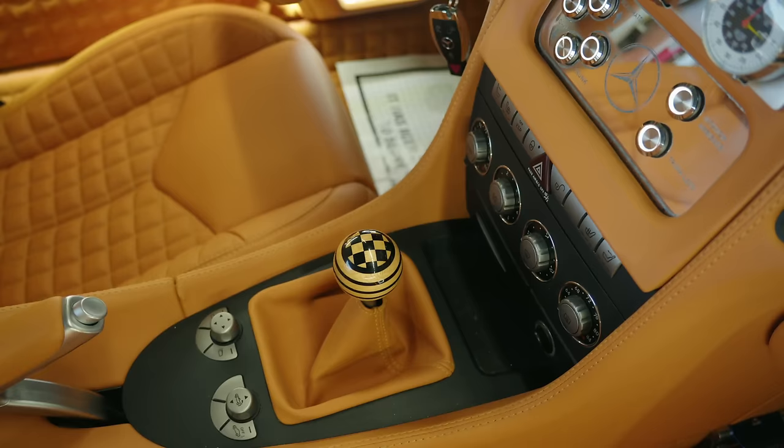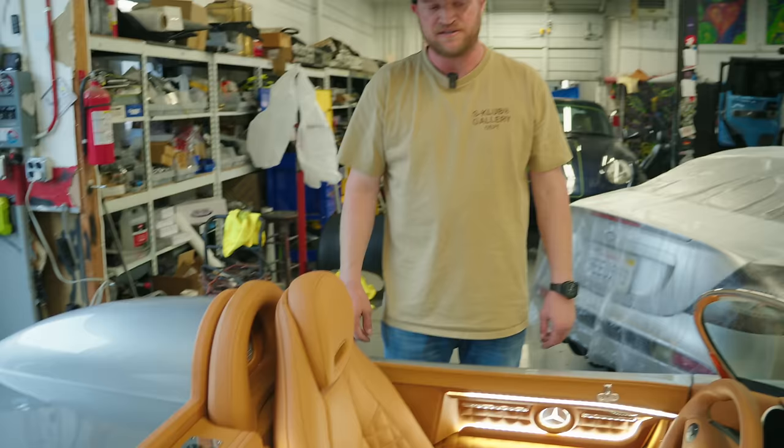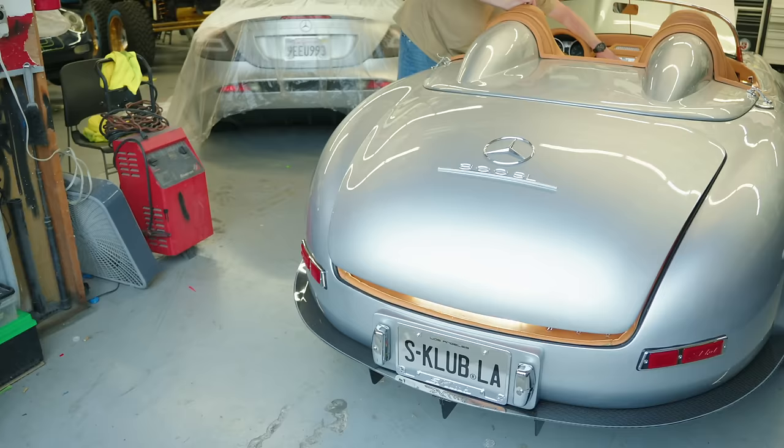Yeah, there's the stick shift. I mean, we've never seen one of those in one of our gullwing builds yet, so it's cool. It's refreshing to see a manual. This guy was adamant about the manual, and I'm glad he was. And it came out just amazing. We added the LEDs in the trunk and a few special features.